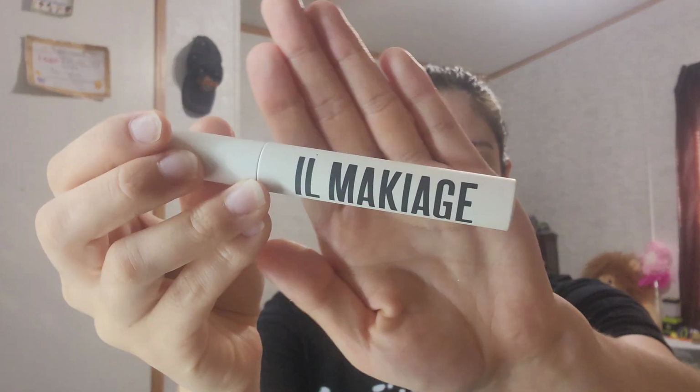The next card was the 7 of Hearts, and this is Collecting Cobwebs. So I chose this Il Makiage mascara. This is the Black Card mascara, and I have been trying to pan out this other one by Tristique, so I'm excited to use a new mascara. And that is going to be in the projects for 10 uses.